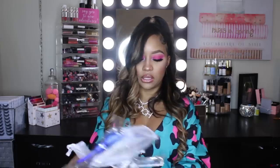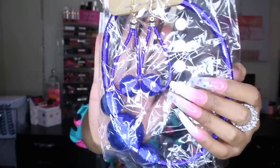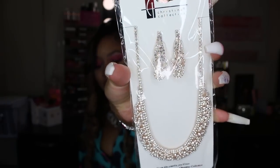And also, they have some jewelry in here, and these are the pieces that I got. These aren't items that I will wear either. So they have this necklace set and earrings. I will give this stuff away as well. And then they have this blinged out necklace and earrings in gold.